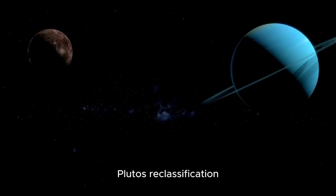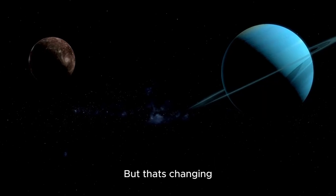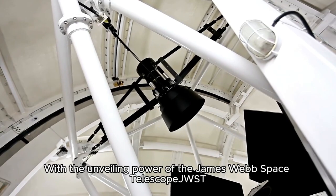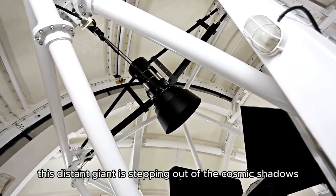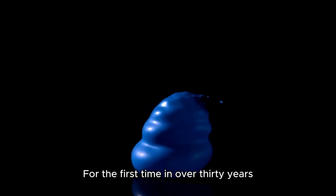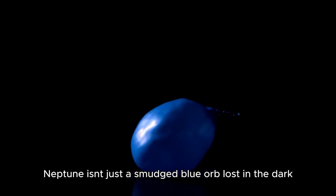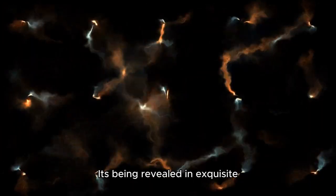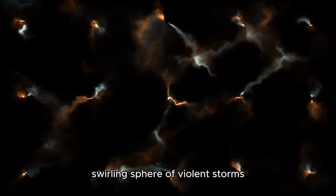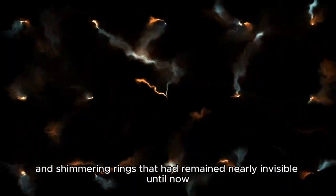For the first time in over 3 decades, astronomers are seeing Neptune not as a blurry blue sphere but as a dynamic, storm-swept world adorned with shimmering rings and veiled by methane-rich clouds. This isn't just a picture, it's a doorway into a realm that has long eluded our understanding. When NASA released JWST's first high-resolution image of Neptune in September 2022, it sent ripples through the scientific community. The image captured more than just a distant planet, it offered a new lens into the cosmos.